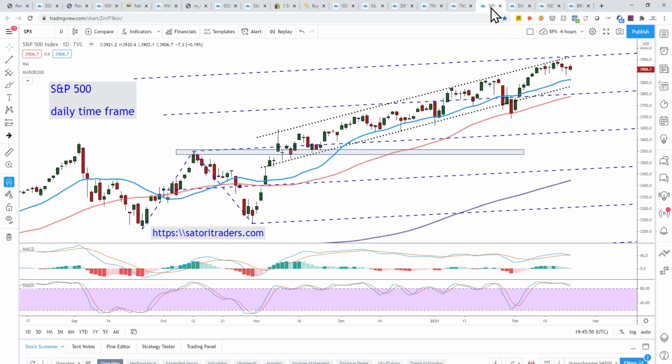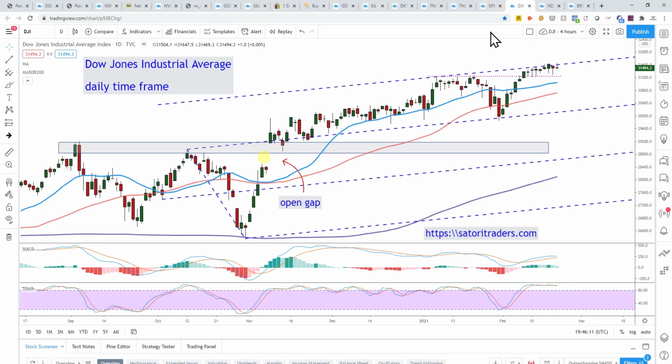The equities, what can we say here, folks? Looks like $120 billion a month being pumped into the equity markets isn't enough. Maybe we need to double that amount to push those markets higher. Same story in the Dow. Prices pushing up against resistance, not able to push higher.